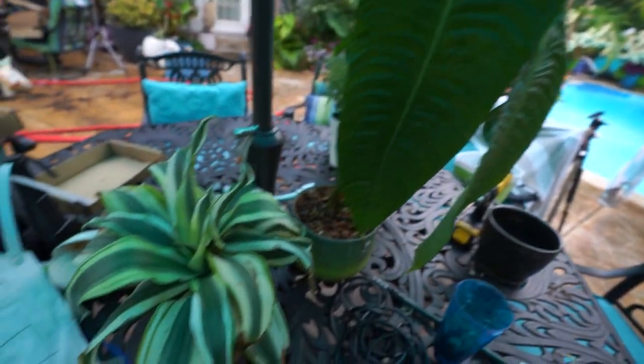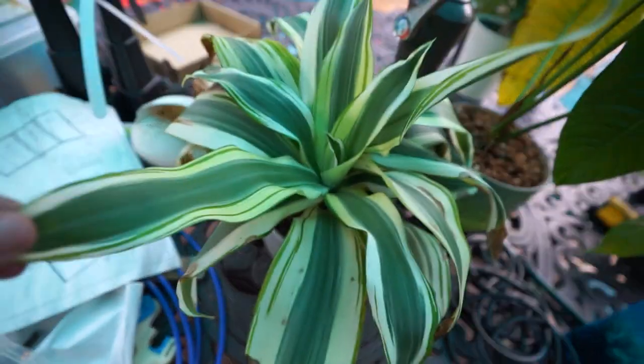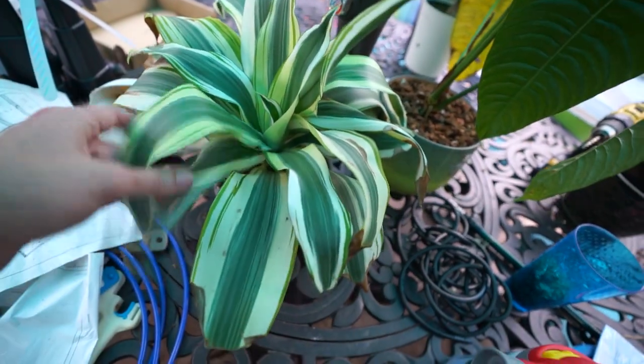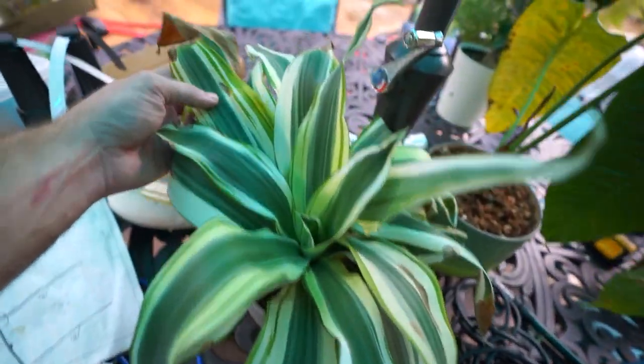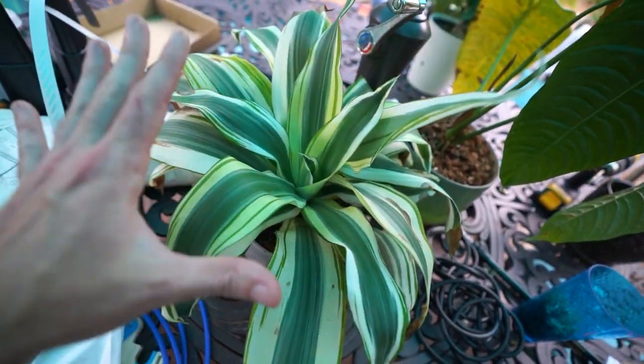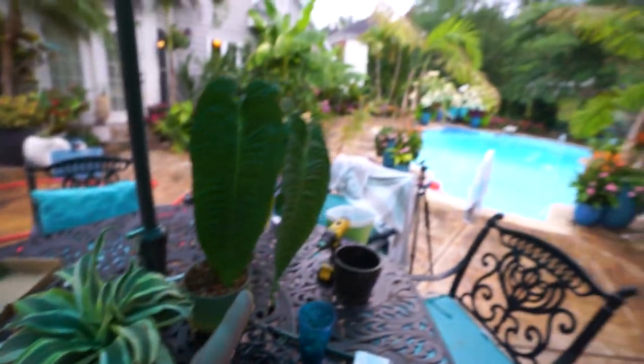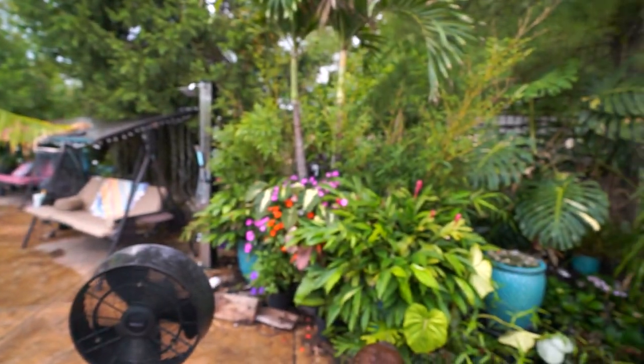Been repotting some aroids. The Dracaena over here I'm repotting. This one is called White Aspen. That's the name on this one. Very tender foliage on it, but as long as you just don't touch it, it's absolutely beautiful. I think that this has my favorite variegation on it out of all the fancy Dracaenas.